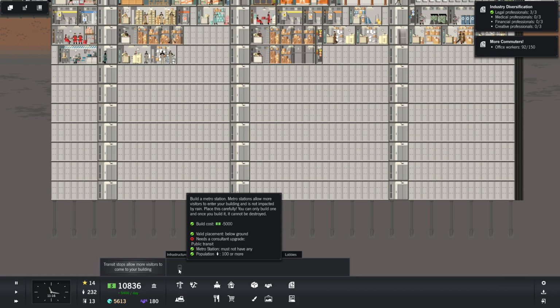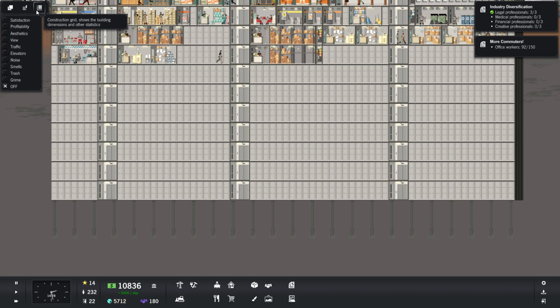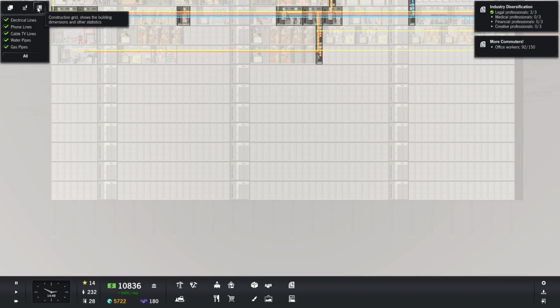Right, so build a metro station. Metro stations allow more visitors to enter your building and is not impacted by rain. Place this carefully. You can only build one and only build it once. It cannot be destroyed. So the valid reason behind me going ahead and adding in all these floors is because this is as far deep as I can go, I believe.